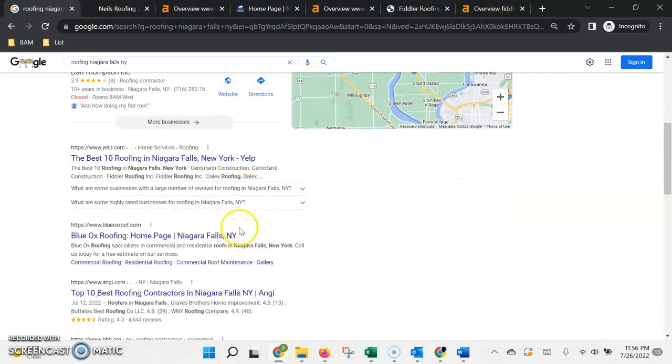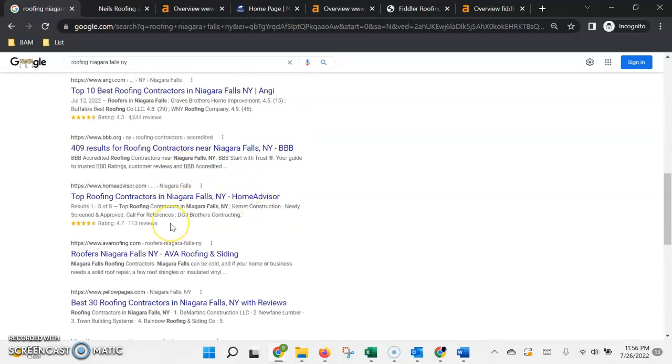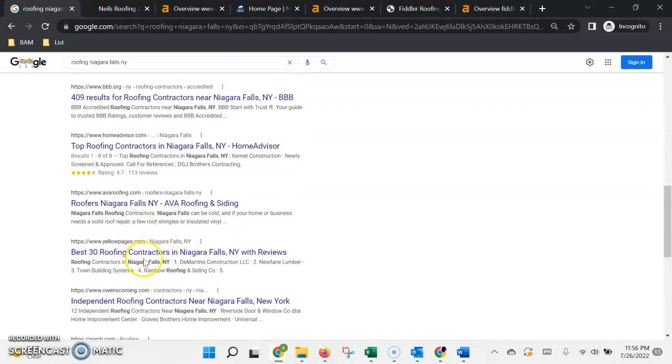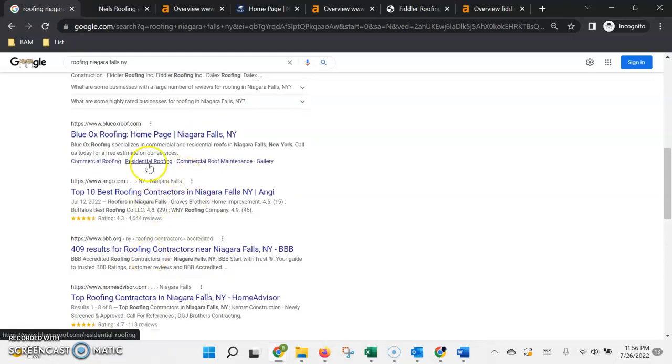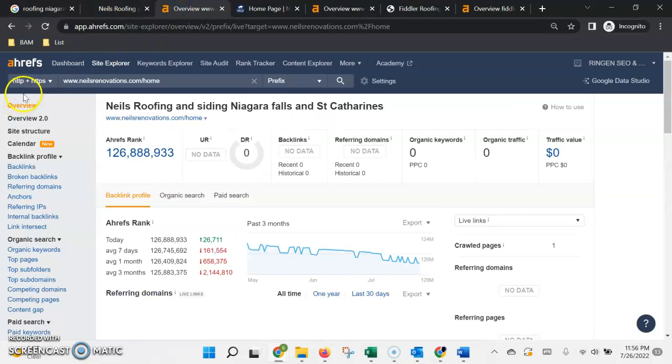Underneath this section, this is what we call the organic search results. This is where the higher the authority or the more trust Google has in your site, the higher up in the list it's going to rank. Now, to demonstrate this, I put your website into this tool that I have, and it shows me all the information that Google finds when it crawls your site for the content as well as the authority.